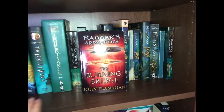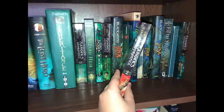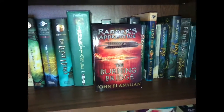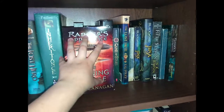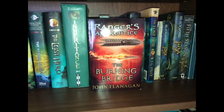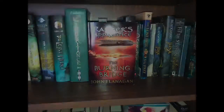Kind of a knockoff of The Burning Bridge by John Flanagan. All of these are not the actual things. This is, I don't know, a cheap box set ripoff. Not cheap, but you know what I mean. Any of John Flanagan's books. Well, no, any of the Ranger's Apprentice books are the fakes. Except on my other bookshelf.